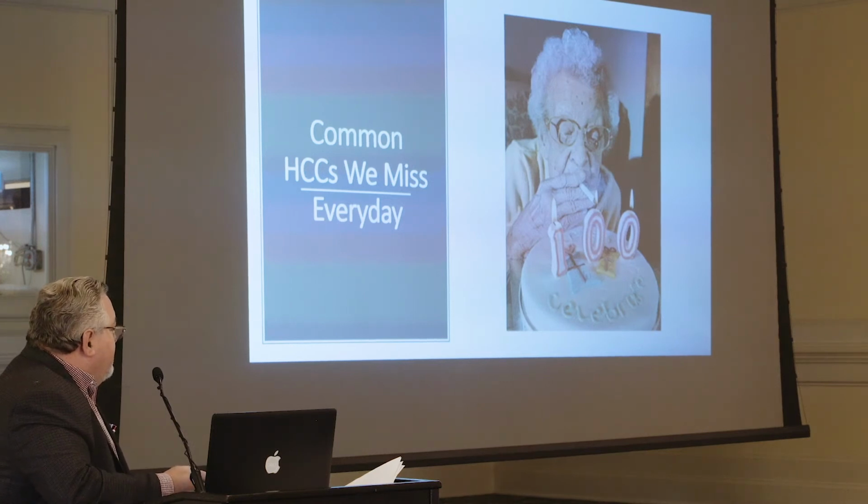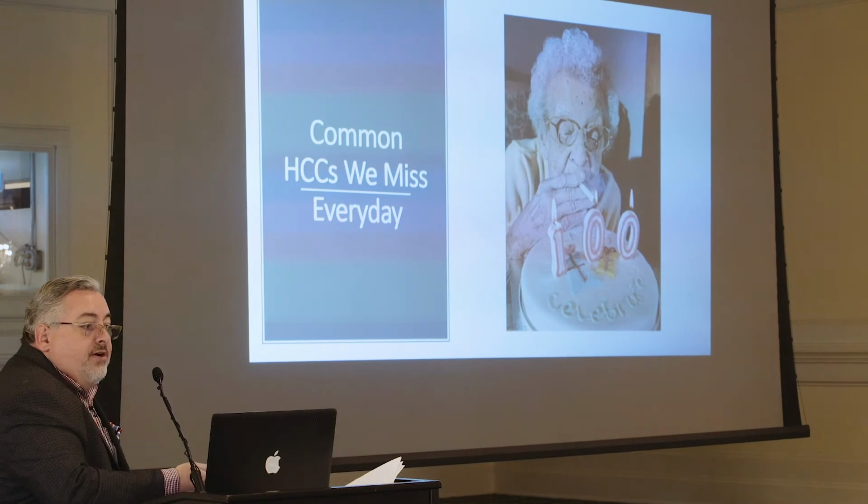We talked about shortness of breath, that's COPD. Now, nicotine dependency doesn't have an HCC. Smoker's cough does. Anxiety has no value, but depressed mood does. And these are the kind of things that when you have trainers come out to your office, they'll look at your coding profiles and they'll help you.